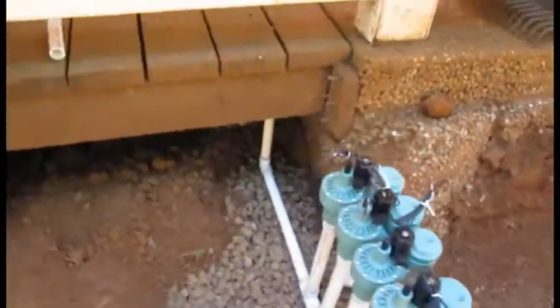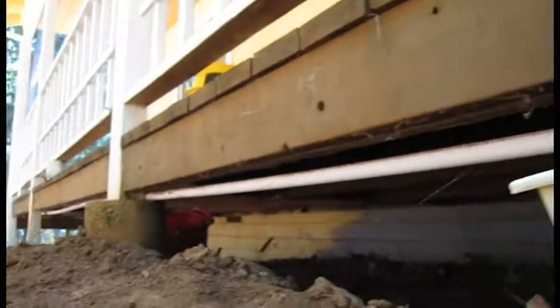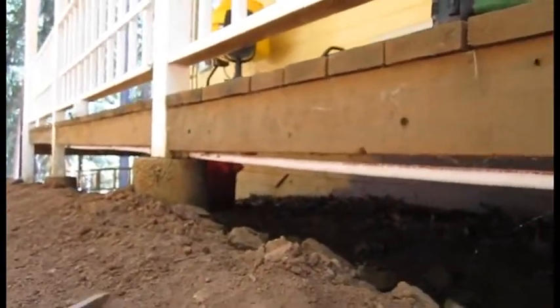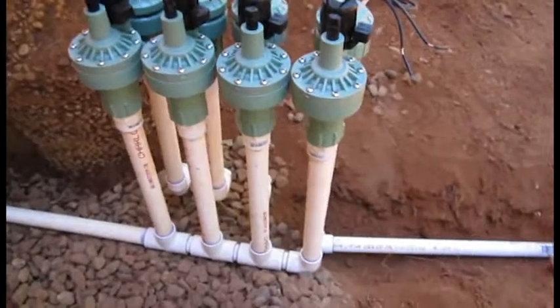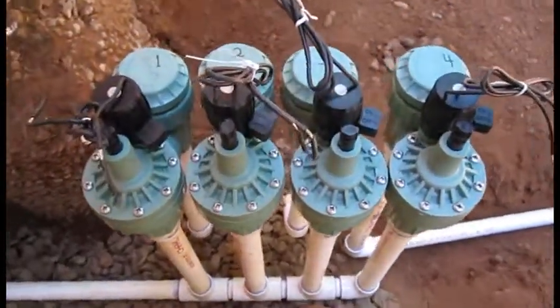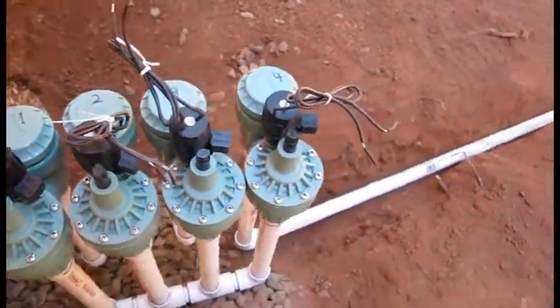So yesterday I worked on putting in the sprinkler line, which runs the whole length down underneath the deck here and taps into the main going into the house. And just finished putting together the manifold here, which is a little complex. Had to do a lot of little pieces, and these are manual as well as automatic, so I'll be able to rig them up to be auto or manual.